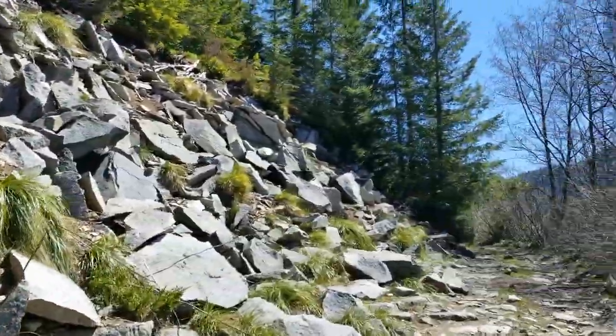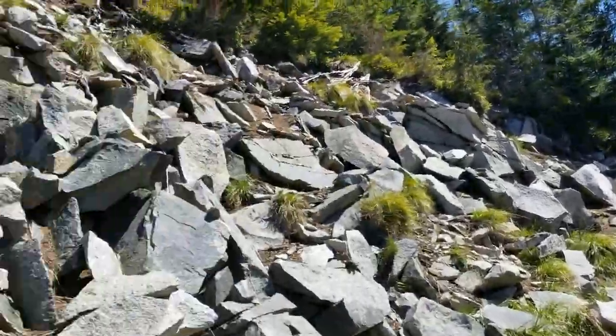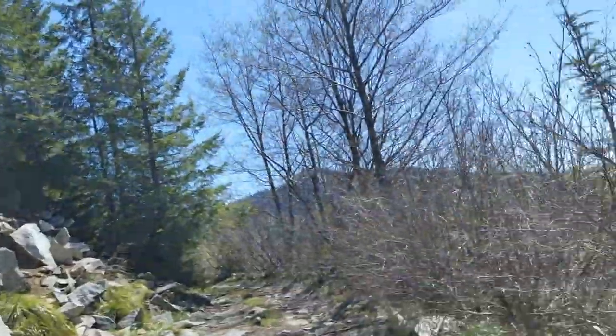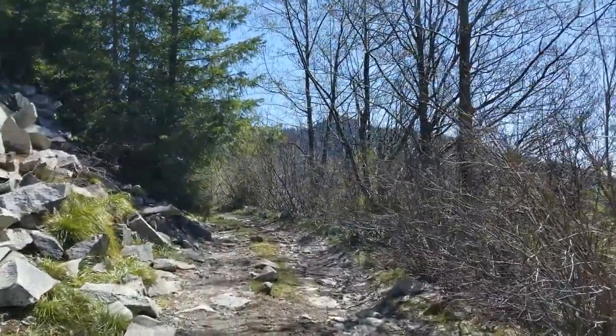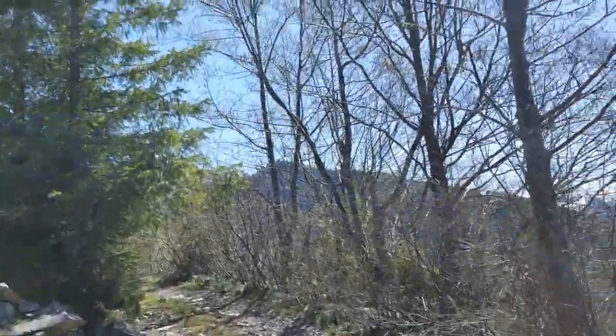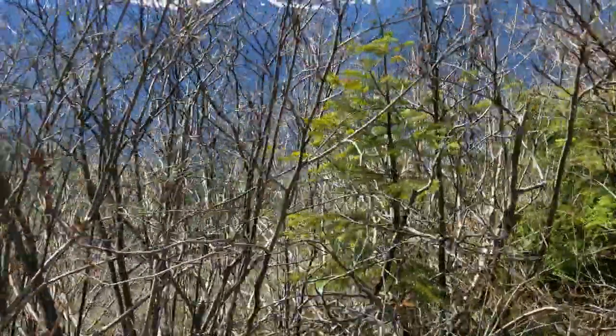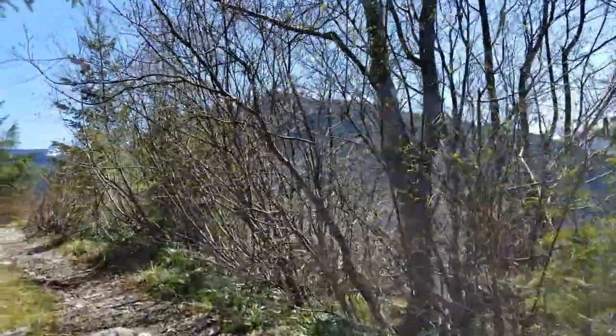Snowshoed this a couple years ago now. Remember the slide here? It's so open that there was a snow slide that really did not make it worth risking passing at the time, because that is a bit of a drop down that way. So we camped out there, had lunch before turning back.